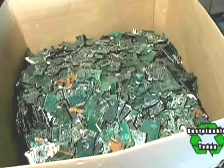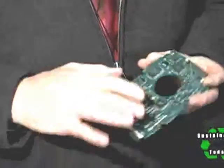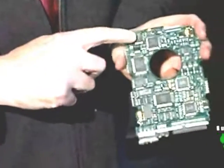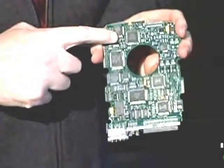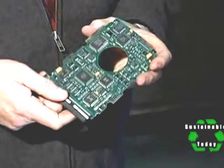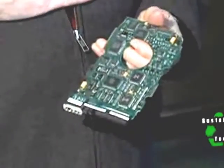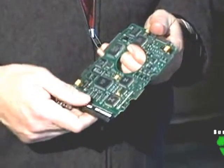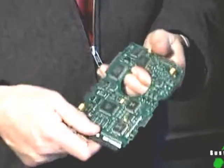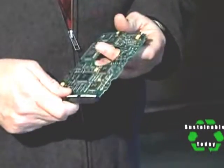These hard drive boards are the most valuable boards we deal with. We grade them based on the number of chips on the board. You can see here, lots of chips, lots of value. If we have a board that has very few chips, very little value in that to us. And what we're seeing is less and less value for us as recyclers with the newer equipment. The manufacturers are doing a much better job using materials more efficiently.